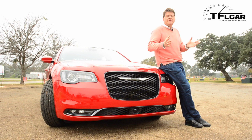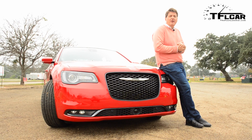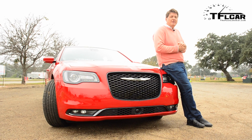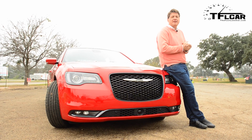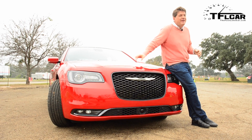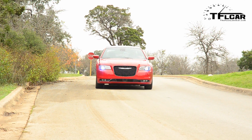Value-wise, the good news is if you get the entry-level model, the price is unchanged. This Hemi, well, it gets expensive, all the way up to the top of the line, $50,000 all-in, brand new Platinum C. And Chrysler will tell you that with the Pentastar, you get a best-in-class 31 mpg on the highway. This Hemi, I bet you we're gonna get a lot less, and it might be worth it.